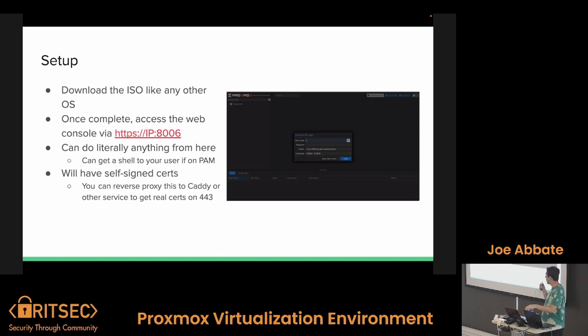And yeah, the web console is kind of your best friend. You can do anything you want from here. Manage storage, manage network interfaces. You can have a full-on shell to your system from here, which is very nice to have, so you don't have to open SSH. And there's multiple login methods, which we'll get into. And again, self-signed certs, kind of annoying. Ways you can get around that: since it's Debian-based, you can install Nginx, Apache, or any reverse proxy you want to use. Set up some good certs there with Let's Encrypt, and you're good to go from then on, right?